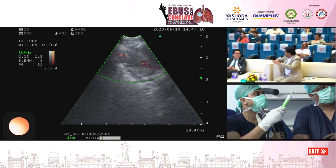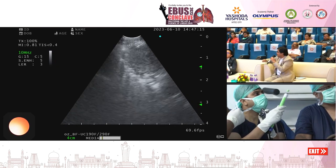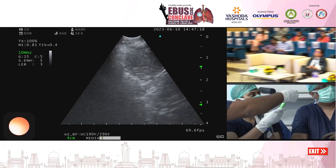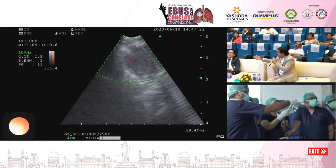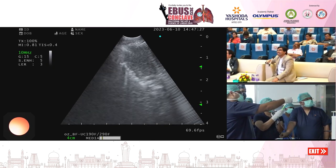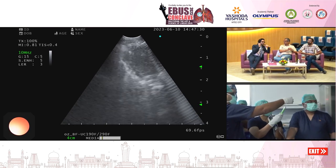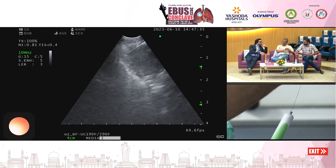I think this is another thing, whether to sample the center of the node or the periphery of the node. What is your take on this? Sometimes going to the periphery is also not wrong. Any comments from experience? I think it is preferable if we go completely across the node, so that we are touching both the borders. That would be more helpful in getting a better sample and a better yield.